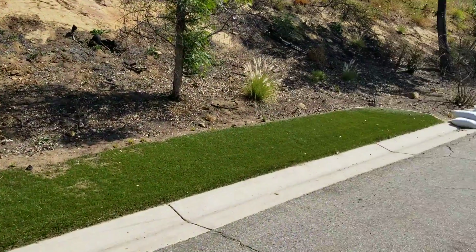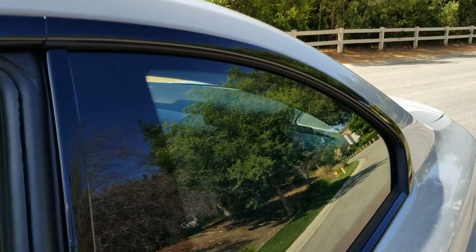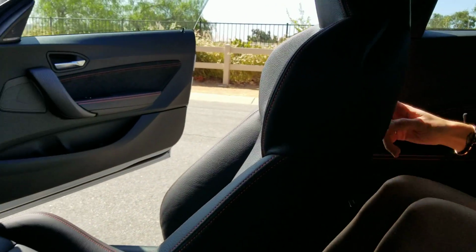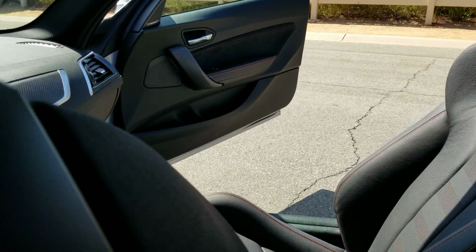Now she's 5'8" without the heels. Let's go ahead and show you the leg room back here. How you doing? Okay? Great. Okay, so she did move the seat back. Let's just show you the leg room up front so you can see there. You got lots of leg room. I'm 5'8", she's 5'8" without the heels. So you can see she's got plenty of room back there.